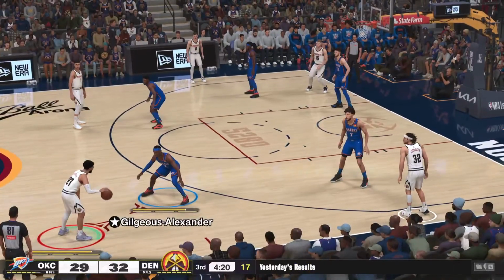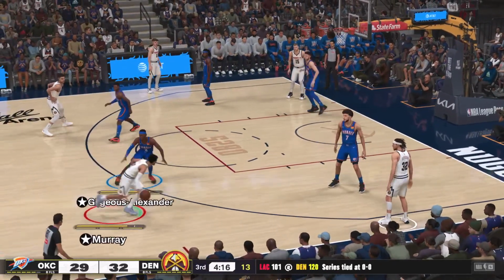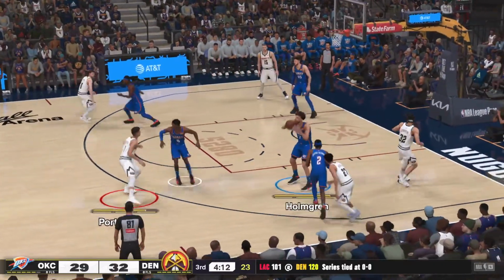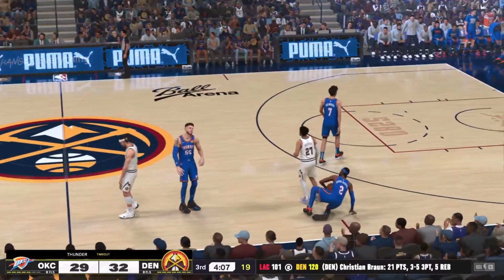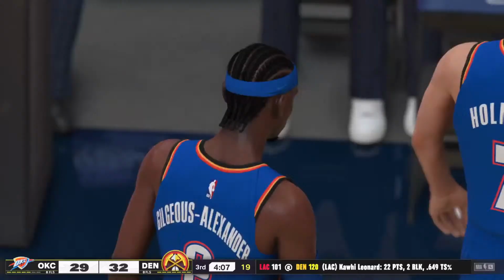Right now, wow. I mean, they're just getting to their spots and executing, really keeping things simple. Murray for 3. On the wing, Gordon. Holmgren with the steal. And Mark Daigneault calls timeout. Wants to talk some things over. Might be seeing some things to adjust.